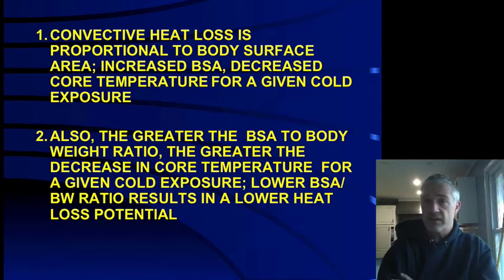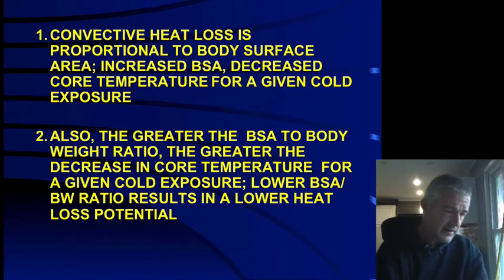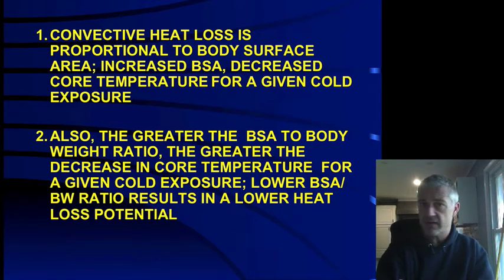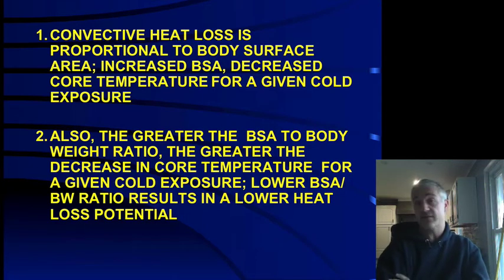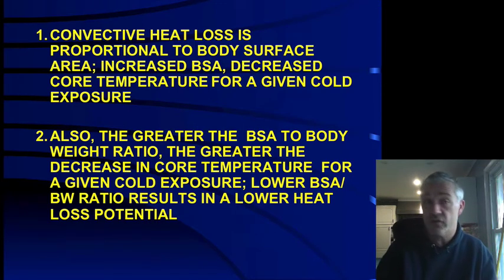So again, much like we saw when we were talking about heat, that different heat balance equation does play a role here. Convection is going to definitely play a role. So the more body surface area you have exposed, for a particular given exposure, is going to decrease core temperatures. Then the faster that air is moving, the quicker this is going to happen, or the faster that liquid is moving, the quicker this is going to happen.